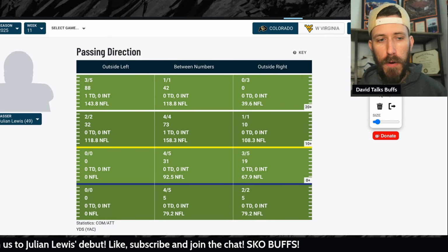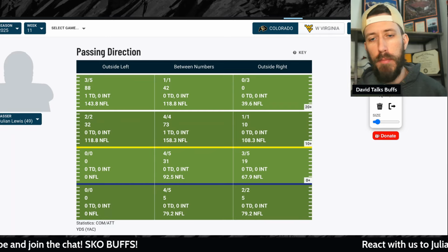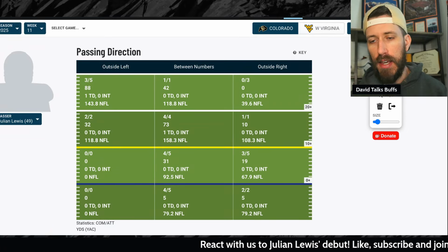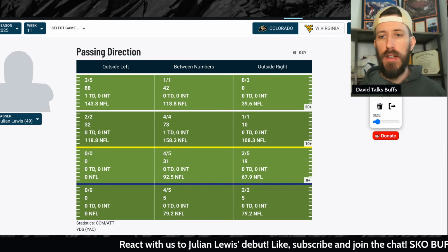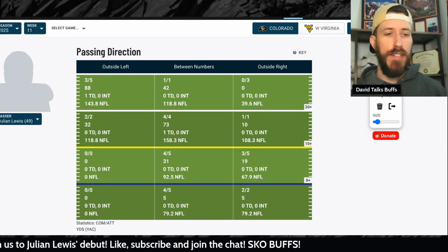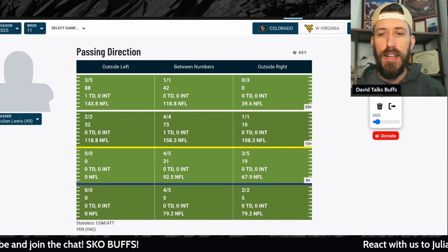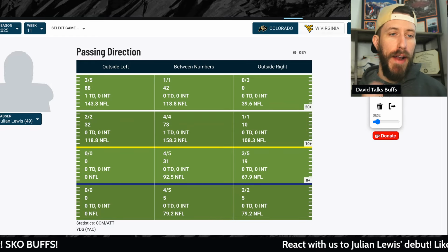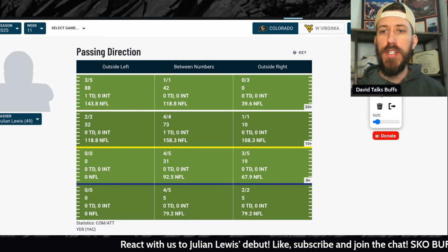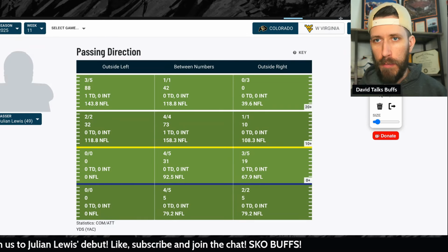Hopefully, Brett Bartolone is able to integrate a little bit more quick game that isn't the screen game. We had to integrate a lot of that because I think it's kind of clear Salter couldn't really hit those quick outs and things like that as often as we would have hoped. But I think Julian Lewis definitely can. So let's integrate some more of that quick game out towards the sidelines as well.